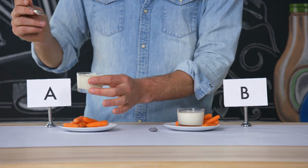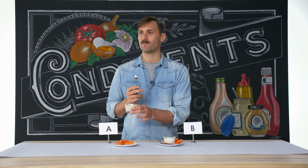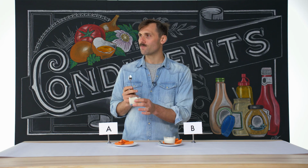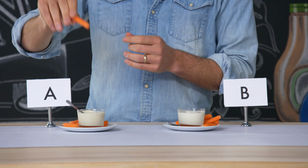Tasting Ranch A. Decidedly less going on here. There's less savory flavor, less fatty flavor, and this nuttiness has become almost a sweetness. I don't quite know how to describe what I'm tasting. Before we fully judge it, let's try it with a carrot stick and see what we think.